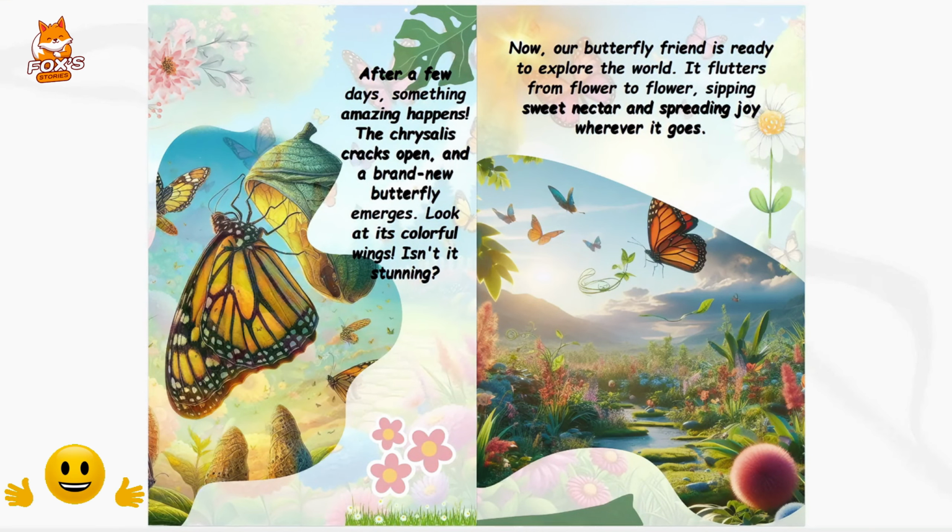After a few days, something amazing happens. The chrysalis cracks open and a brand new butterfly emerges. Look at its colourful wings. Isn't it stunning?